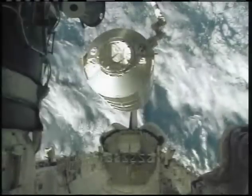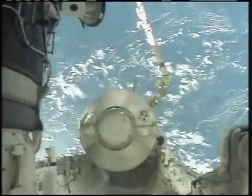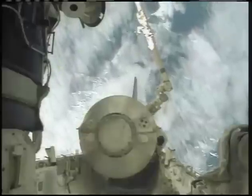All of this activity is going on. The rest of the crew is finishing up some transfer activities between Shuttle Discovery and the International Space Station, making sure that everything is on board Discovery's middeck for the ride back home.